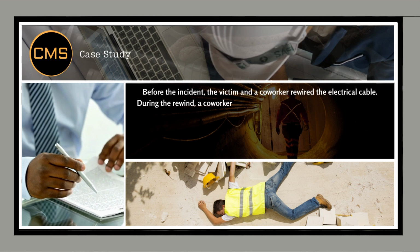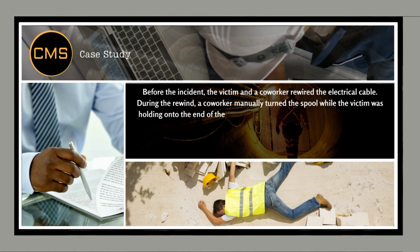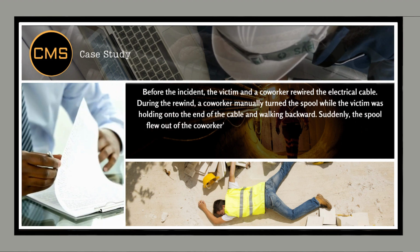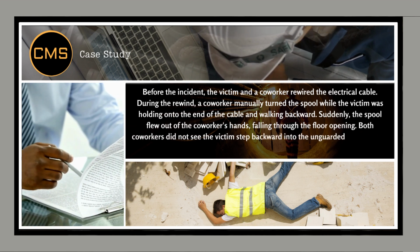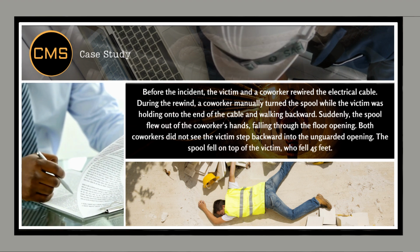During the rewind, a coworker manually turned the spool while the victim was holding onto the end of the cable and walking backward. Suddenly, the spool flew out of the coworker's hands, falling through the floor opening. Both coworkers did not see the victim step backward into the unguarded opening. The spool fell on top of the victim, who fell 45 feet.